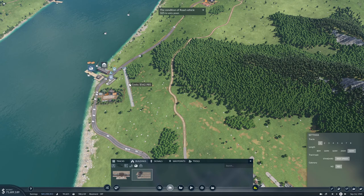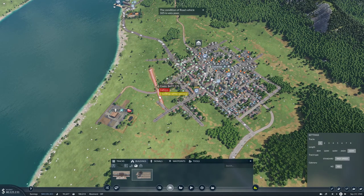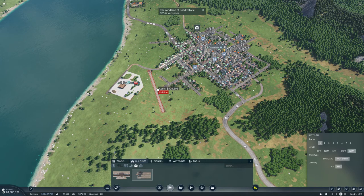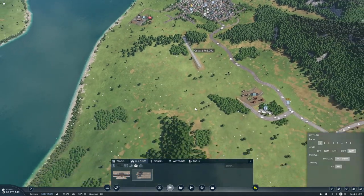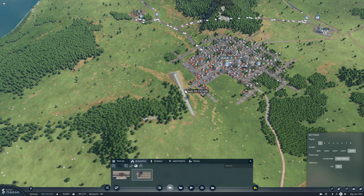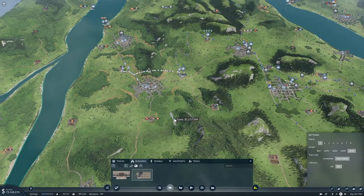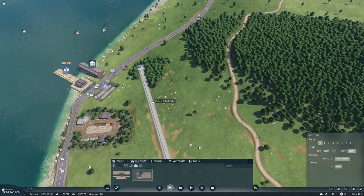And we could put it like that, and then come around here, build a station down here, then come down this way and build a station down here, and then come over to Murrieta. What? I'm gonna do it. I am gonna do it.